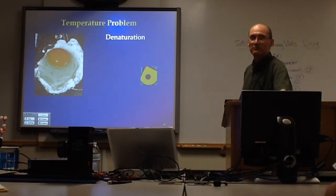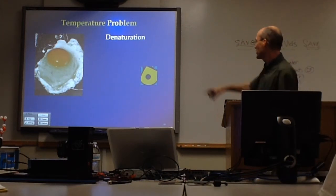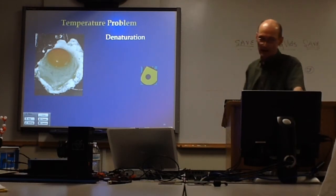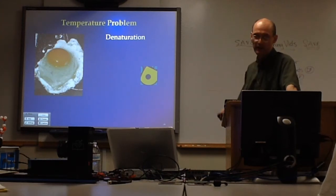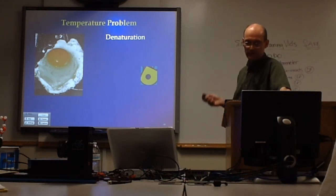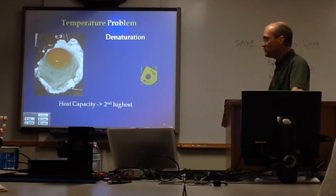Okay, so here's a cell. This is my rendition of a cell. I grabbed it off of something and clipped it. It's got a little nucleus in there, a bunch of other stuff that you can't see. So let's say you have a cell. Chemical activity generates heat. If it gets too hot, what's going to happen? All the little proteins that are inside the cell, they're going to denature. So yeah, they're going to unfold. So how do you prevent that?